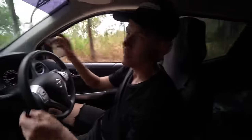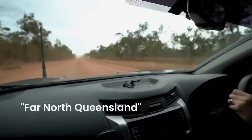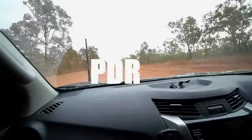This is all new, like this wasn't here last week. Concrete. Right. My North Queensland. Red dirt. Okay, so next day we're on the road to the tip.